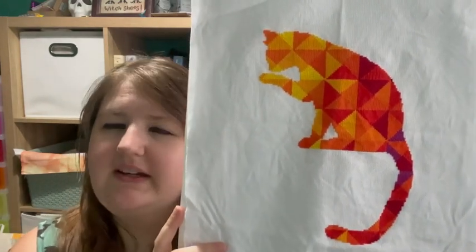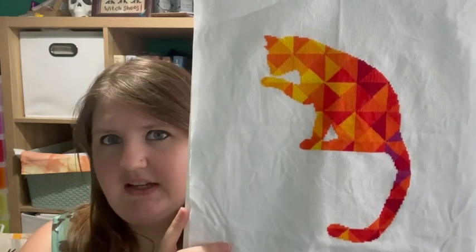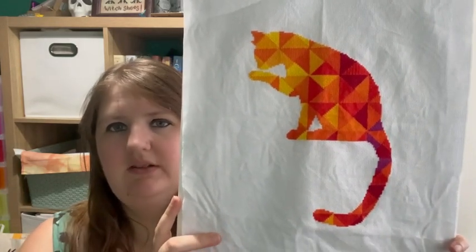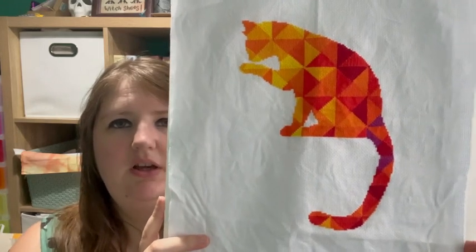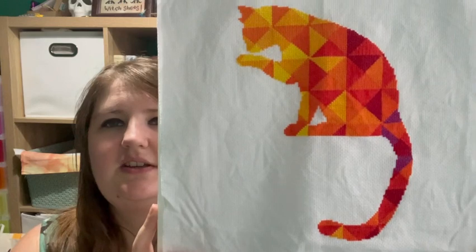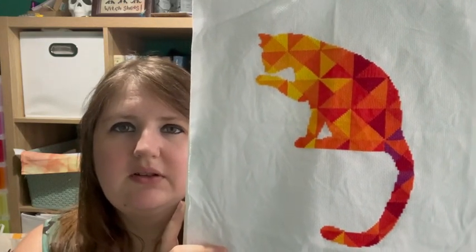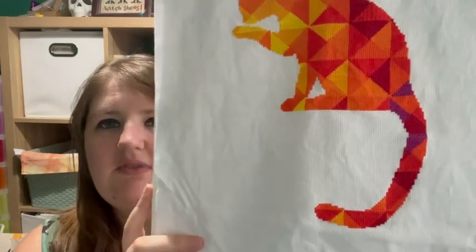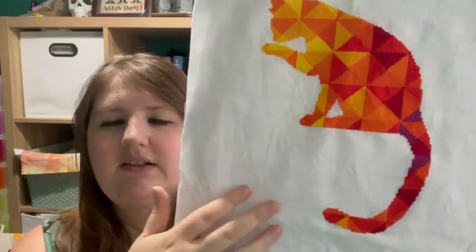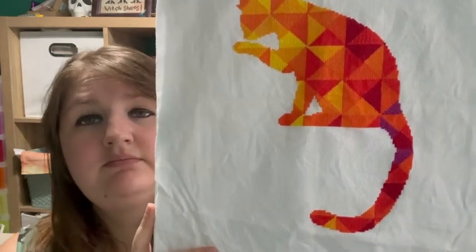I wasn't that worried about if I'd accidentally ruined it. I wouldn't have worried about finishing it. I probably just would have thrown it away, so I wasn't that fussed if it did accidentally get ruined. But it turned out really well, and the reds didn't run, so I'm really happy with that, because I have had in the past DMC reds running.